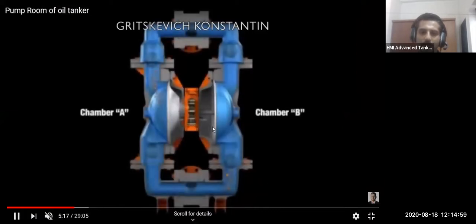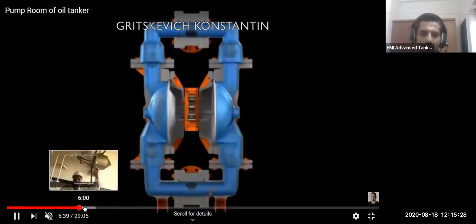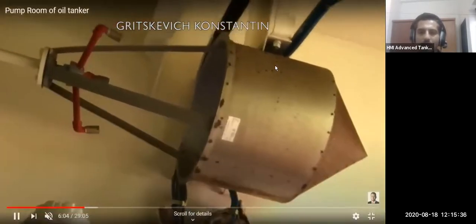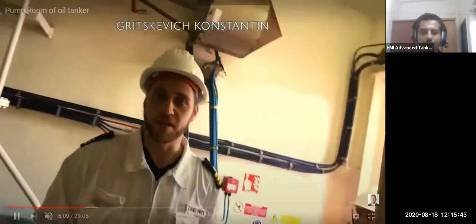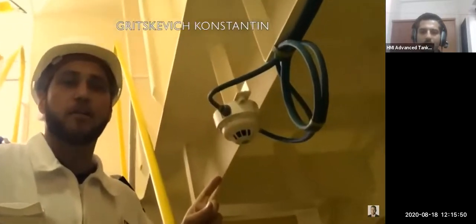The diaphragm is moving and taking suction from one side and the other side. One end is suction and it will go from here and then it will discharge from here. Then you have the fixed foam system. This is the thing for generating the foam. Then you have the fixed smoke detectors for any fire or smoke in the pump room.